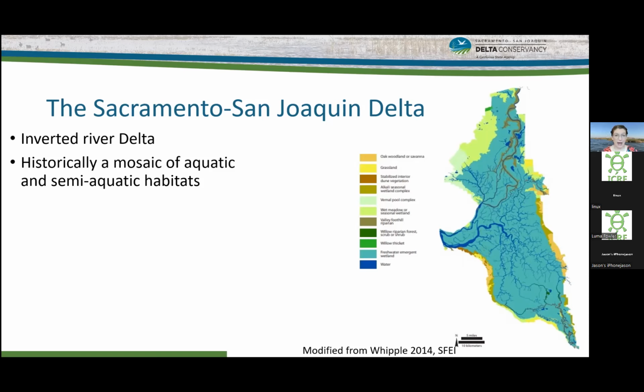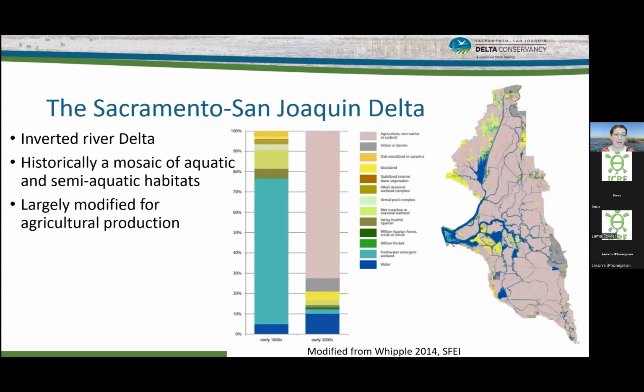So this is the habitat composition in the early 1800s, but essentially since the time of colonization, humans have been modifying the Delta, and today it is largely modified for agricultural production, which can be seen really clearly in the map to the right, which has shifted from that light blue to this pink, which represents areas that are in agricultural production.